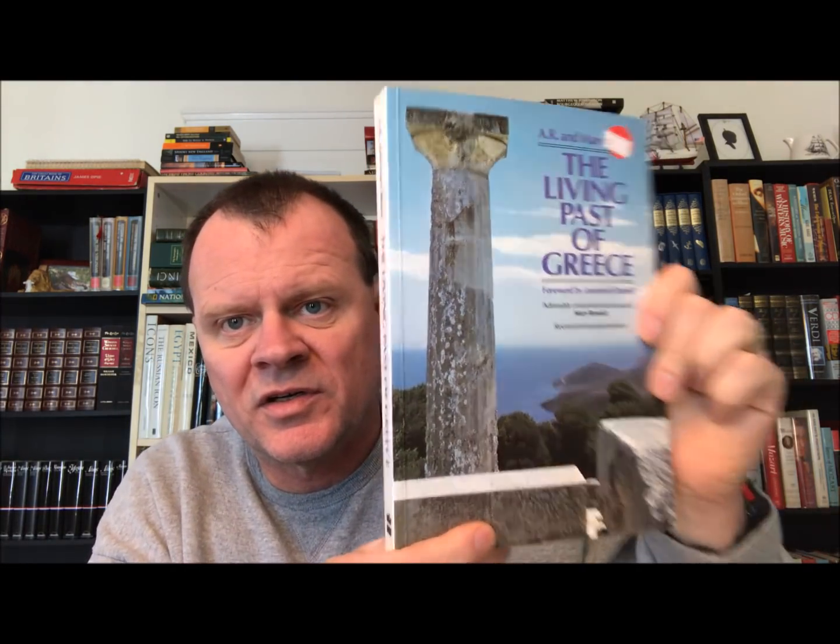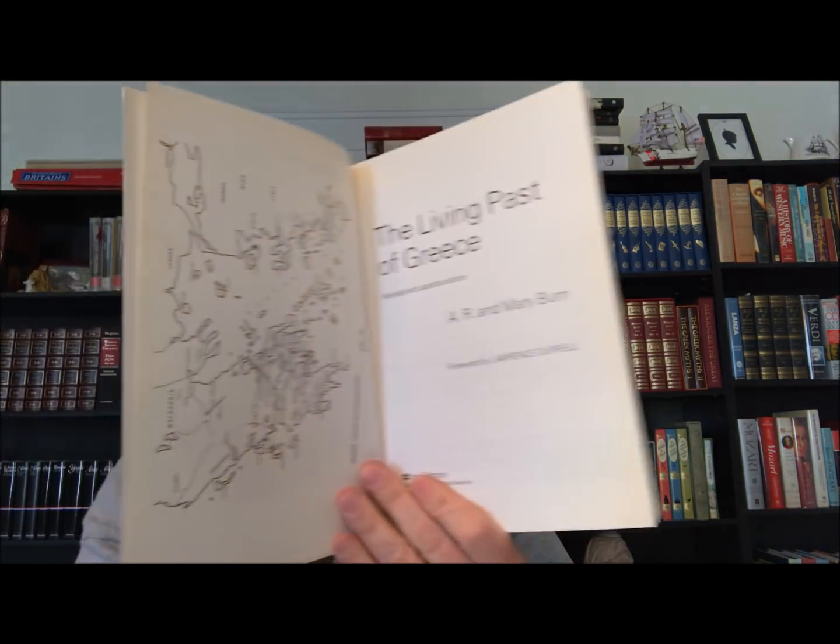And then, again for $2, The Living Past of Greece, A.R. and Mary Byrne, foreword by Lawrence Durrell, with a little blurb here by Mary Renault, admirably conceived and executed. This is a revised and updated edition. It's a paper thing. Copyright's 1980. It's got some yellow highlighting, but it's alright. I'll read through it anyway.